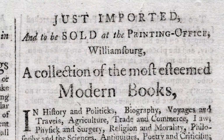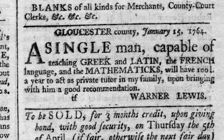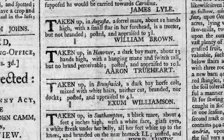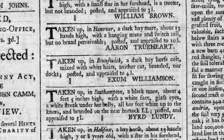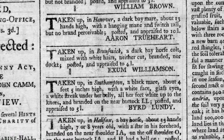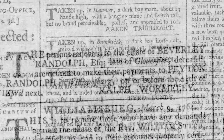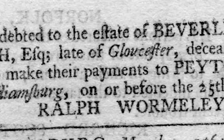You think about Williamsburg here and all the different shops that are in Williamsburg. You're going to see lots of ads for stray horses. So somebody's horse has run away. Oftentimes, though, with the advertisement like that, it's the person who's taken up the horse who might be running the ad. I've taken up this horse. You're going to see advertisements where people are leaving the colony and they want to settle their debts. So anybody who owes me money, this is how you can deal with it, or I owe you money, you need to catch up with me because I'm leaving the colony soon.